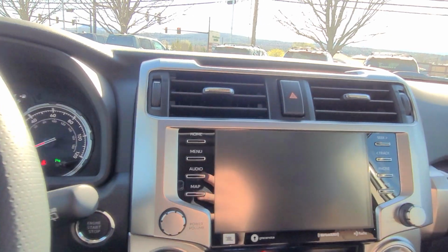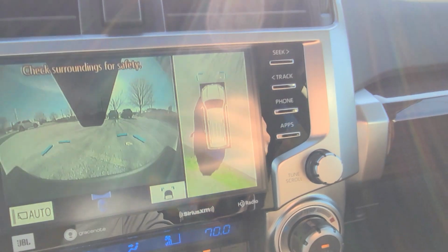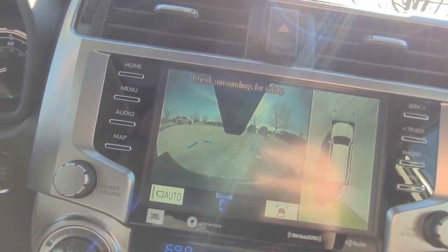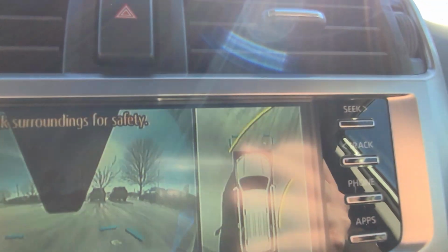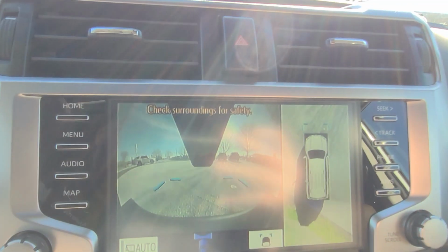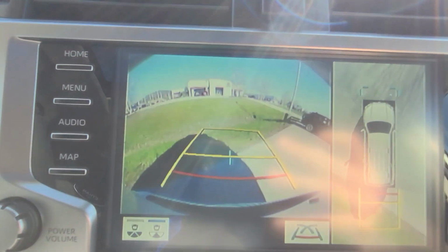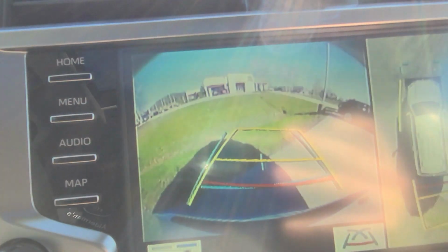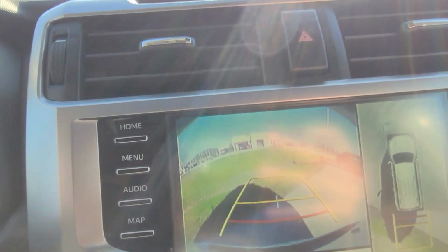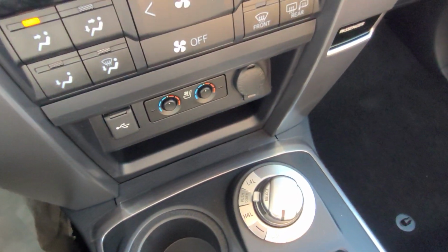I'm going to show you the 360 view. Press that. It gives you an angle of the top. You can take a look at that there, also in the front of us, also in the back. And you see it gives a predictive path of where I'm going to be turning. Same thing goes when I put it into reverse. Now it's in reverse. You can see two views, the top-down view and the reverse view with that predictive path of travel. So this is a full-time four-wheel drive when you're just naturally driving around.